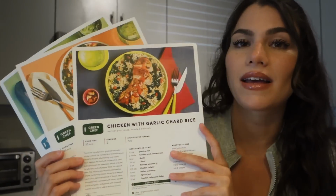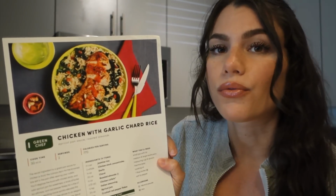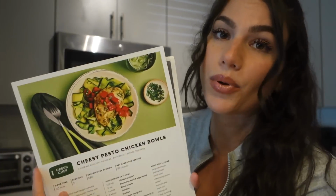Okay, so they come like this. Incredibly easy to follow and easy to make as well. Chicken with garlic shard rice. We've got garlic honey chicken and cheesy pesto chicken bowls. So you can customize your meals every single week. You can kind of mix and match depending on your dietary preferences.